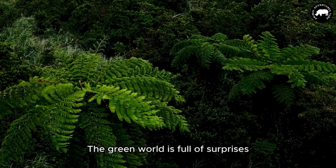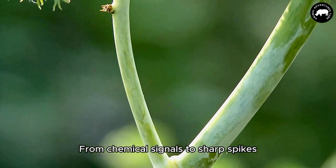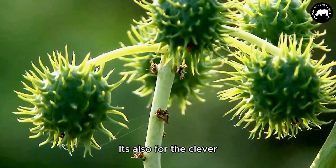The green world is full of surprises. From chemical signals to sharp spikes, plants prove that survival isn't just for the fast or the strong, it's also for the clever.